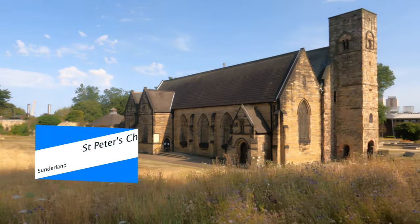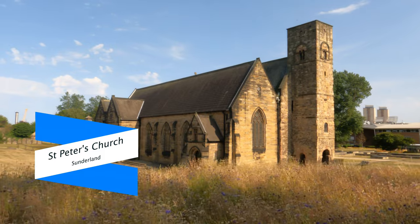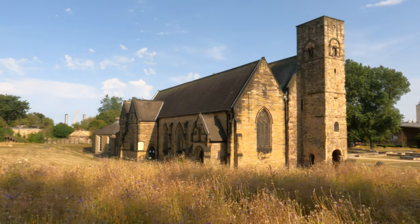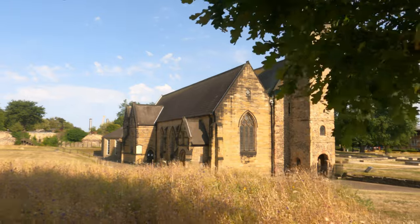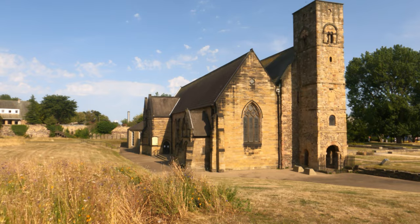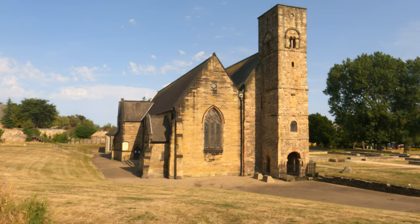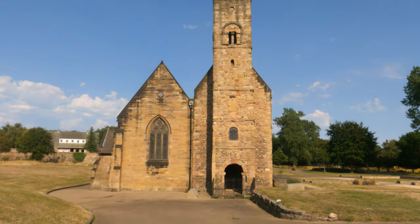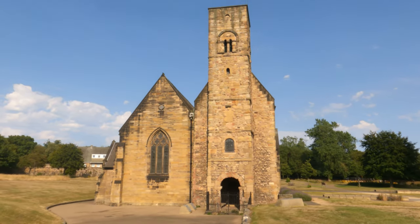we've got St. Peter's Church. St. Peter's Church in Monkwearmouth is one of the oldest churches in Britain. And it was built in 674 AD by Benedict Biscop, who is known to be the patron saint of Sunderland. And he was given the grant of the land by the Northumbrian King Egfrith. And there is a stained glass window inside the church dedicated to Benedict Biscop.